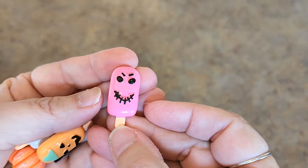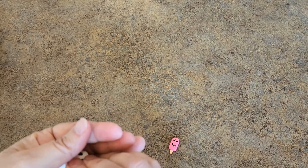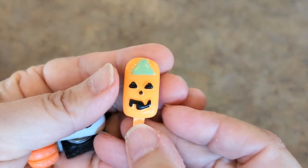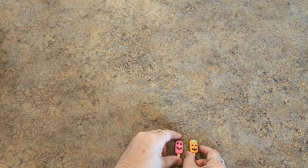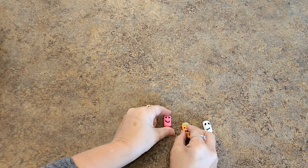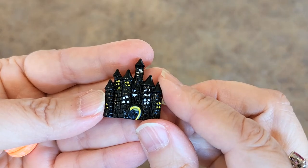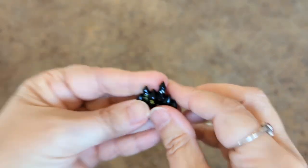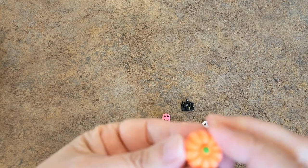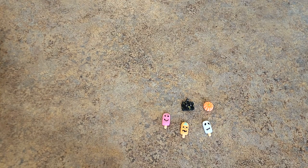Look at how cute. Little angry ice cream cone. Oh, I think he's an ice cream thing. Then there's another one. Oh, he's a happy pumpkin. We got an angry guy, we got a happy guy. Can you see those? Are they okay? They're in frame. Oh, my magnet came off this one. And then we got a ghosty one. So we got those three guys. Cute, right? And then we have a little haunted house. These are all clearly Halloween themed. And then we have a little pumpkin guy. Cute. I don't know if they're making these or what. So cute.